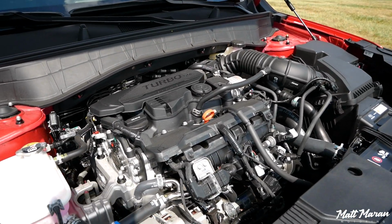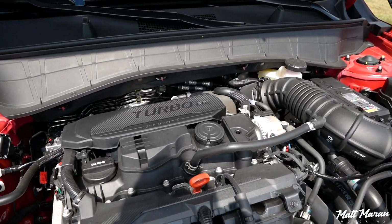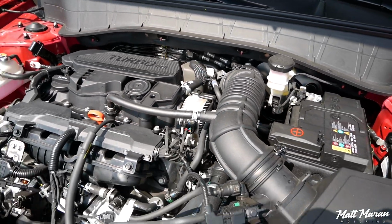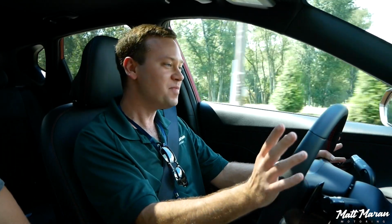And 0 to 60, I've actually been driving with Kirk today from Kirk Rifles, his YouTube channel. And so he quoted, we were getting about 8.7 seconds 0 to 60 whenever you brake torqued it. So that's what you can expect here. It's going to be obviously less with the base engine, which on the SE and the SEL, you're going to go down to a 2-liter engine. It's a naturally aspirated one with the Atkinson cycle.